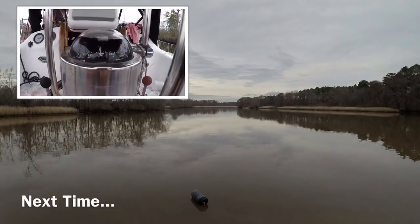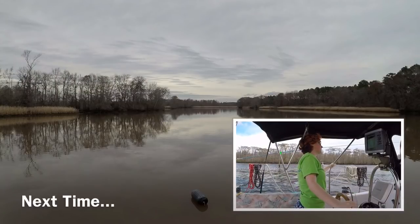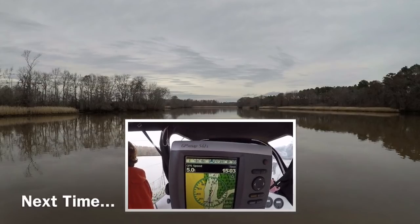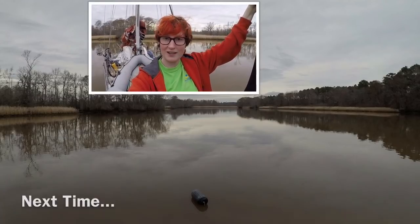One thing I'm going to tackle right now is our compass, which is in need of some repair. The current picked up and we are now doing 5 point some knots. We'll be raring to go early tomorrow morning because tomorrow we're gonna get to Georgia.